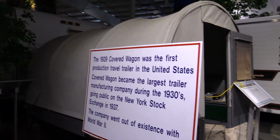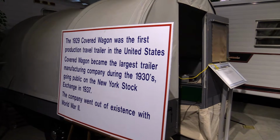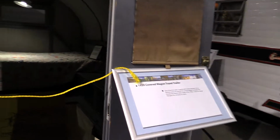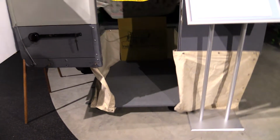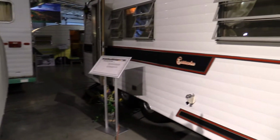The 1929 covered wagon was the first production travel trailer in the United States. Look at that. 1929 covered wagon. And what's interesting on that is it's got a drop down floor when you walk in there. So the height is really low. But it still has headroom in there.